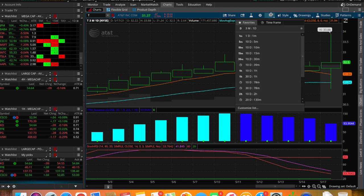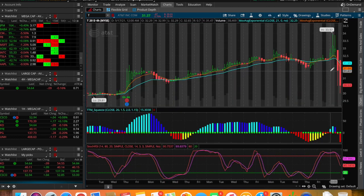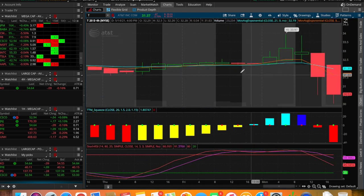And that's why I like the squeeze on the 4-hour time frame as well. So I had a squeeze right in here. That was what? That was Friday. This area right here was Friday. Had a nice squeeze there. Squeeze continued after hours, and boom, it made a new high. And I got out right in this area.